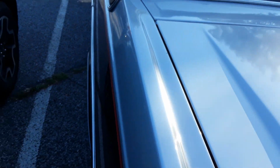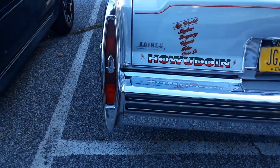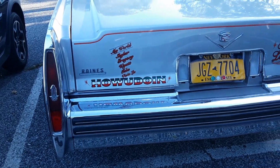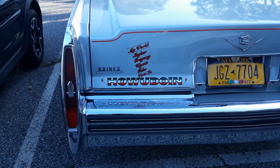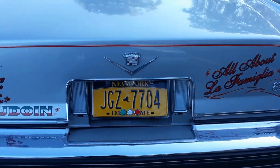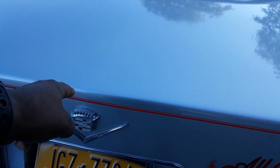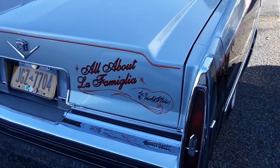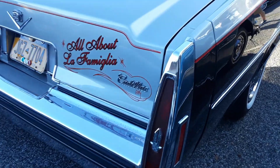Oh, but otherwise, you know. So, see, it's just all about La Familia. And you know, this also has the power down trunk. I don't know if this specific car had it, but it was available on these cars. Oh, yeah, this is a good looking car, man.